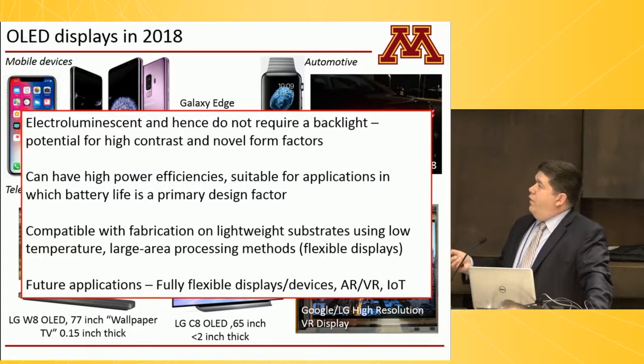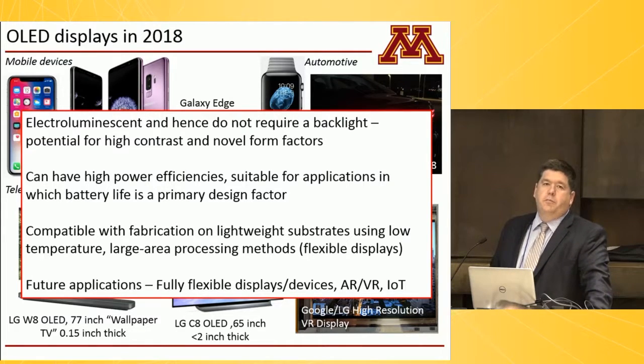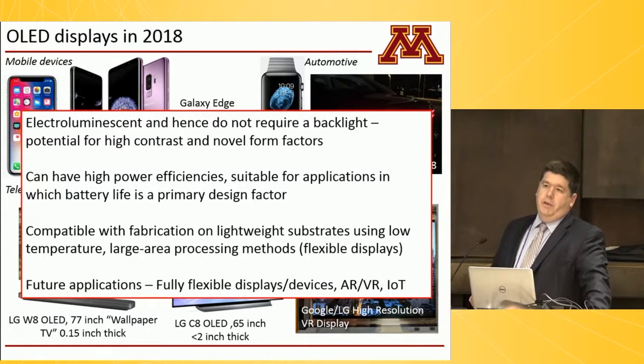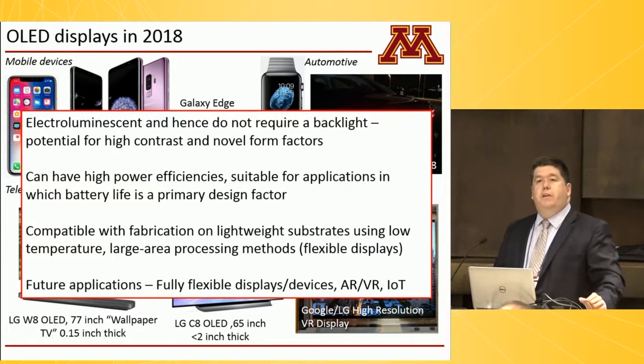These devices are attractive as well. They can be very power efficient, and that's something that certainly is still being fully exploited. But in principle, when you're talking about battery life as a key design element, which increasingly is a design element in just about every piece of electronics, these sorts of displays are attractive. Something that is just starting to become realized and exploited is the ability to put devices onto flexible displays and flexible substrates. These materials are intrinsically compatible with plastic substrates, with foil substrates, and they're also compatible with roll-to-roll processing at low temperature and high throughput.